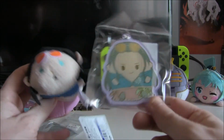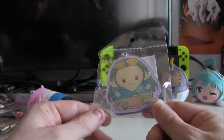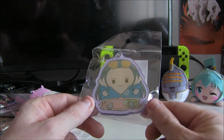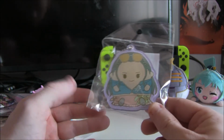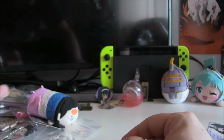This was a keyring of the Sum Sum fruit of Nico Robin, and I thought that was so weird, but also kind of adorable. It's massive, but it's cute. Why would you not want a keyring of Nico Robin as an egg? Yeah.